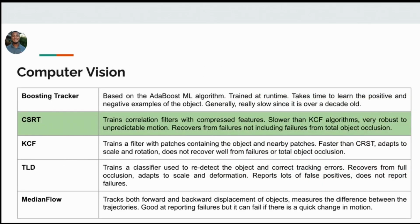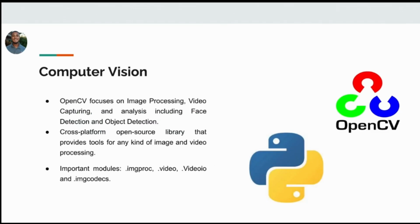For the computer vision, we have chosen to go with the CSRT tracking model. This is a model that trains correlation filters with compressed features. It's a little bit slower than the KCF algorithm, but it's very robust to unpredictable motion, which is something that we have to consider given our project specifications. It also recovers from failures, not including failure from total object occlusion, but that's not something that we should worry about for this project.